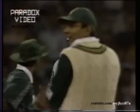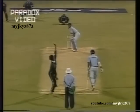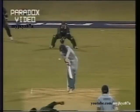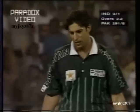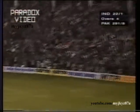Now that was a very, very good shot. Beaten for pace. Let's have a look at the replay. Well, this looked very close indeed. And looked pretty adjacent. Okay, and Rahul Dravid beaten for pace. No! That'll be a boundary. No ball as well. He's flicked it away. That's a boundary. That's it. That's a boundary. Give it to him on the offside.